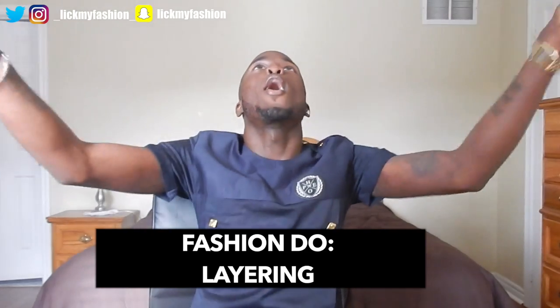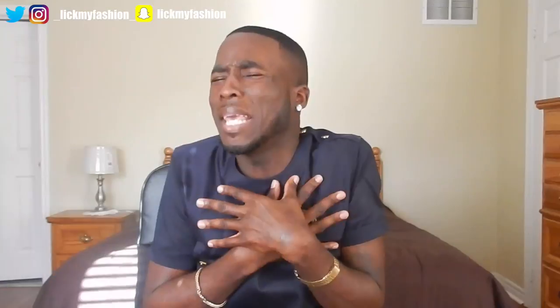Okay, so for the first do, it is definitely layering. Oh my goodness, I love a girl who knows how to layer, okay? Listen, if you know how to layer, like I'm talking like properly layer, you get points from me. Layer as much as you can, piece to piece to piece, it's actually sick. Layering is one of my favorite things to do in the fall fashion season because it makes the outfit look more trendy, more dope, more popping. You better know how to layer in the right spots, the right areas. Layering is key.